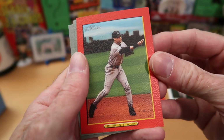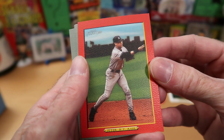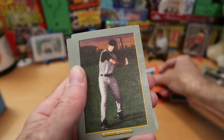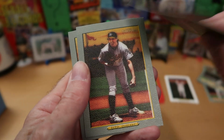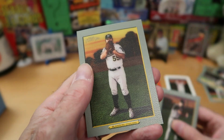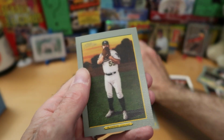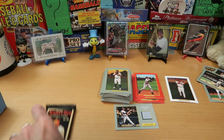I was wanting to get some Hall of Famers out of here. We got Derek Jeter in the red bordered parallel. Pretty neat to get that one. Sullivan. And I don't know which Sullivan that is. Cory Sullivan and Barry Zito there, of course, for the A's. He was an ace for them back then. And Blanton, also an Oakland pitcher, Joe Blanton. I believe he was a reliever for them, if I'm remembering right.